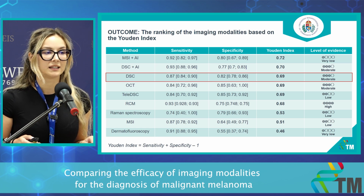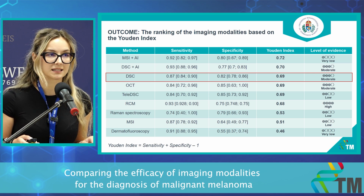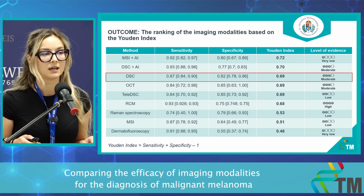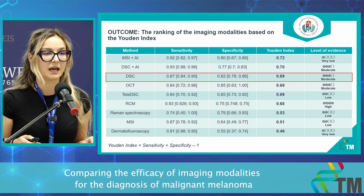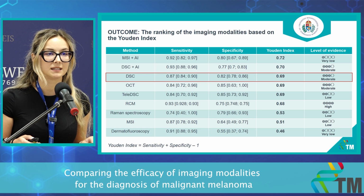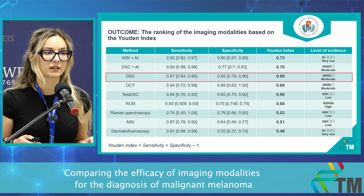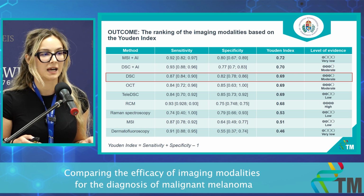Here we can say that integrating artificial intelligence with diagnostic tools like multispectral imaging and dermoscopy can significantly enhance the diagnostic accuracy of an imaging modality, particularly in terms of sensitivity. Standalone diagnostic tools like dermoscopy, optical coherence tomography, teledermoscopy, and reflectance confocal microscopy showed a strong performance, and they offer a balance of high sensitivity and specificity, making them very reliable tools for melanoma diagnostics. Also, reflectance confocal microscopy reached a high level of evidence, which can underscore its reliability.